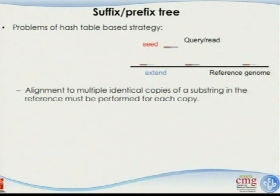And the hash table strategy is good. So you've got seed extension, okay. The problem of a hash table-based strategy is that alignment to multiple identical copies of a substring in the reference must be performed for each copy. What I mean here is, we know that the human genome is very repetitive. So there are a lot of regions that happen many, many times.